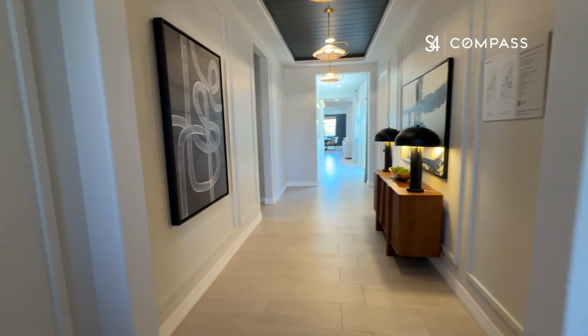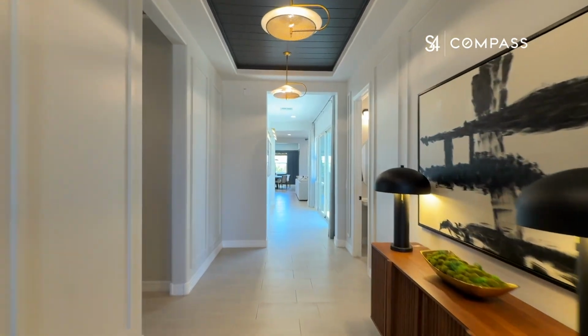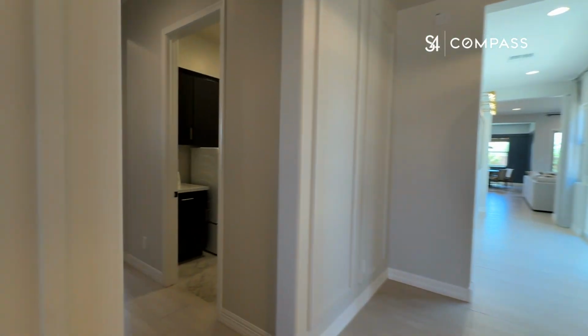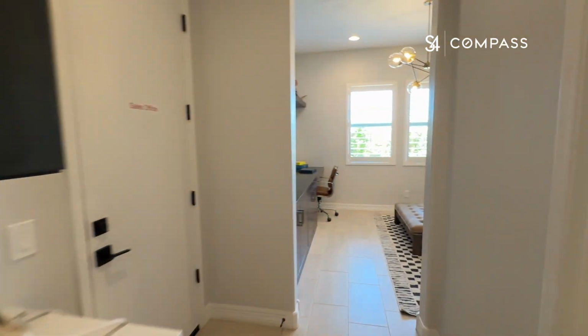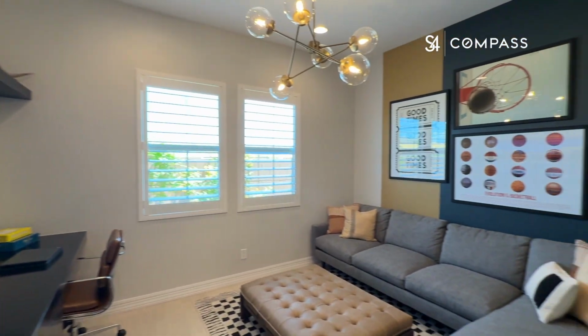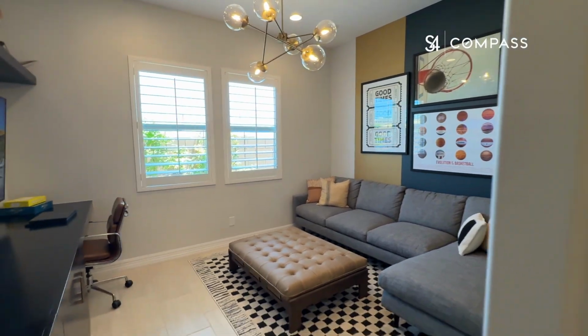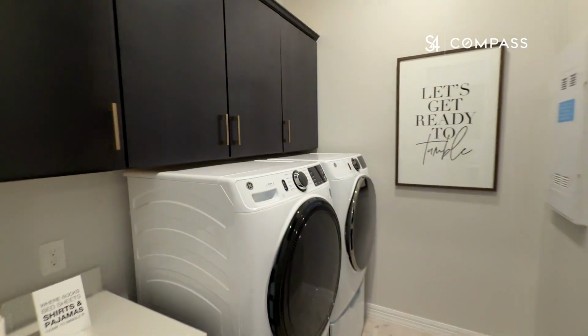Back in that entryway, so you get that full effect coming down the hall. And then off here to the left is where the garage would be. So you'd come in from that door and have that drop station. And then this is like a flex room. They're using it as like a TV loungy room. And then the laundry room area.